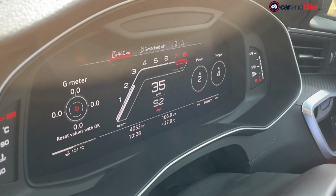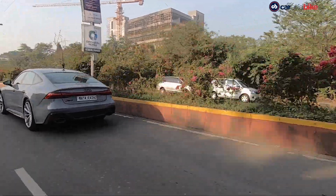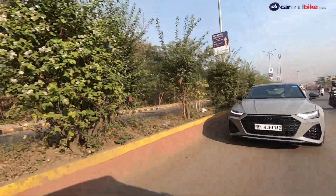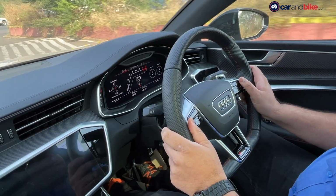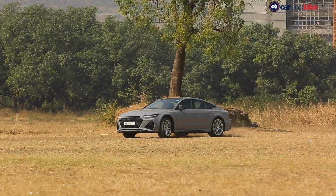But for those wanting more from their RS7 Sportback, you can choose between carbon ceramic brakes, all-wheel steering and a heads-up display, as they are optional extras. Then there's the quattro all-wheel drive system that works overtime to ensure you have enough grip when you wish to slide around a bit.